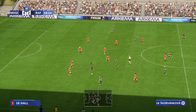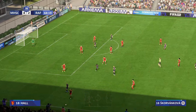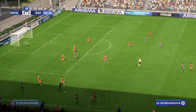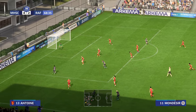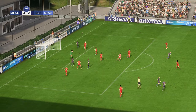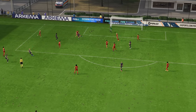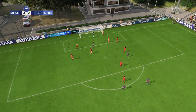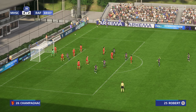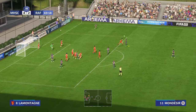Nerilia Mondesia. Dominika Skorvankova. Well, it's one pass after another. Good tackle. It'll be a throw. Options in the middle. Real chance. Really good piece of goalkeeping there. So a corner here. And now the delivery. Well, not the best clearance.